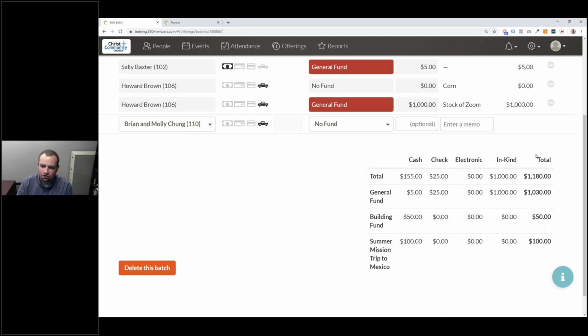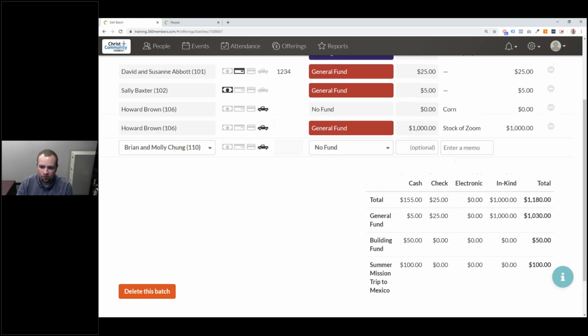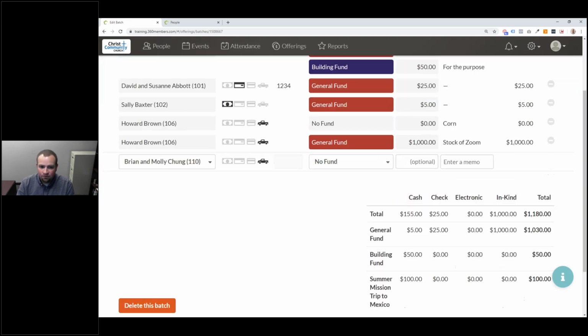And if you really want this total to be split out for the deposit, then what you can do is put those on a different batch for the same date. Again, it's flexible to go by how you want to do it.